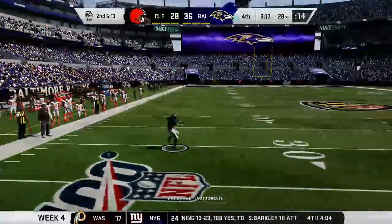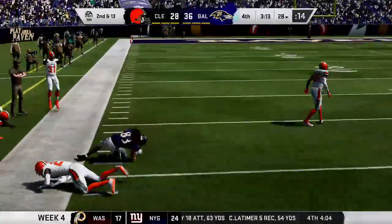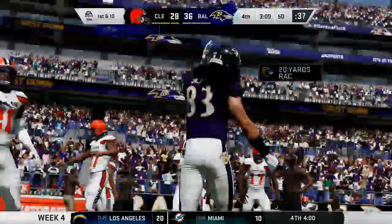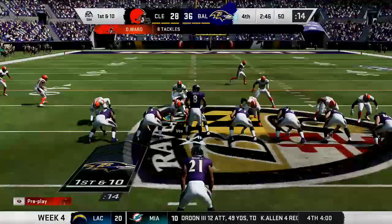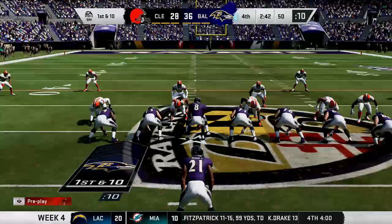Here's Jackson to throw. Right, it's complete to Snead. And he's brought down after a very nice game. 23 yards the pickup there. Jackson now a perfect 8 for 8 to start the second half. Not bad. First and 10.